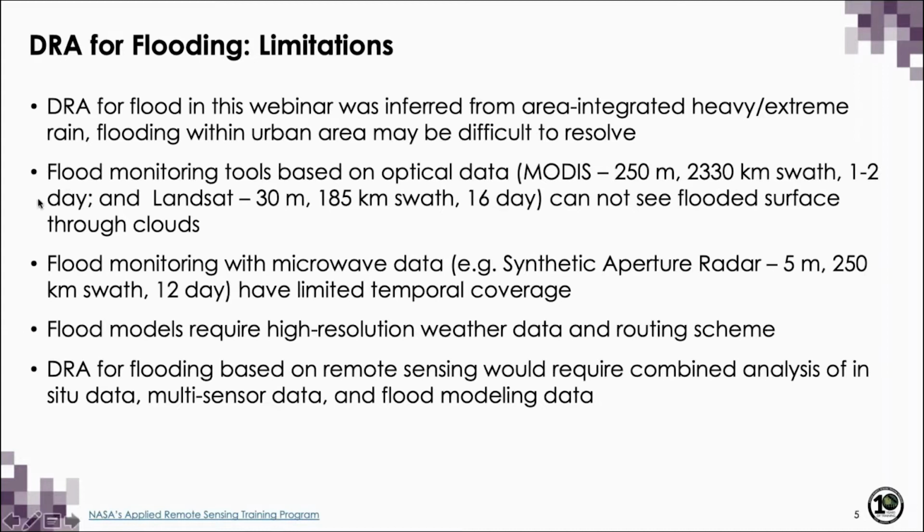One such tool uses optical images from MODIS and from Landsat. The resolution here for MODIS is 250 meters, so it is moderate resolution, and Landsat has slightly higher resolution, 30 meters. These sensors can provide information about whether there is an inundated surface. You can see through these images, but one limitation is that if there are clouds present, then these sensors cannot see through clouds, and you will not see the surface even if it is flooded.